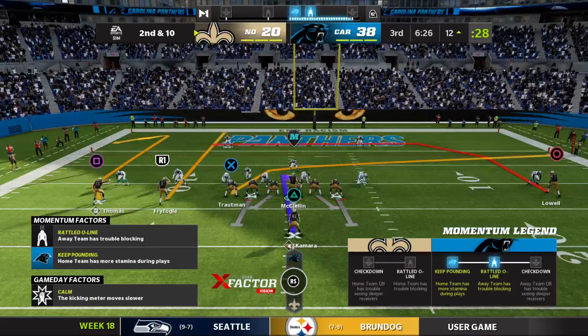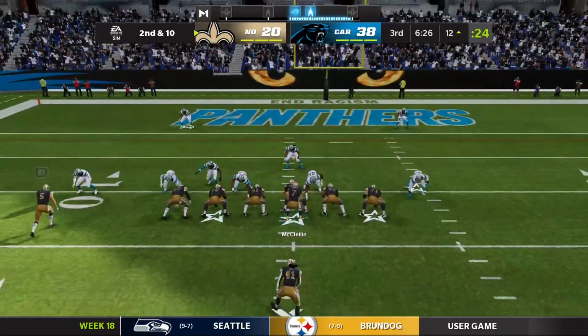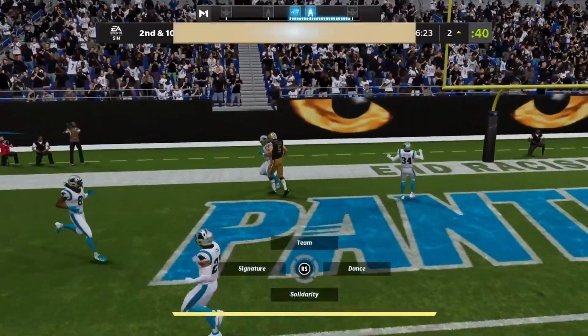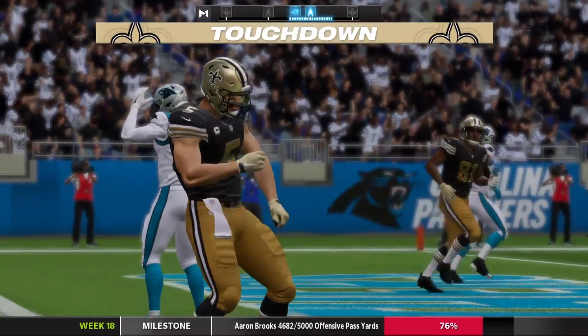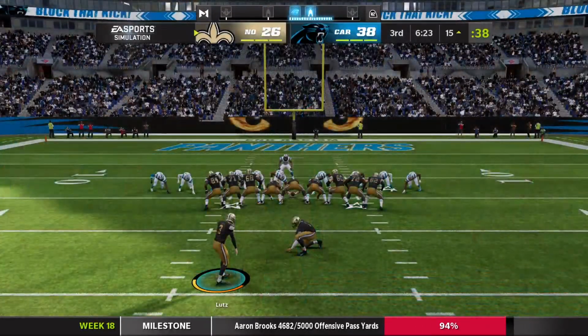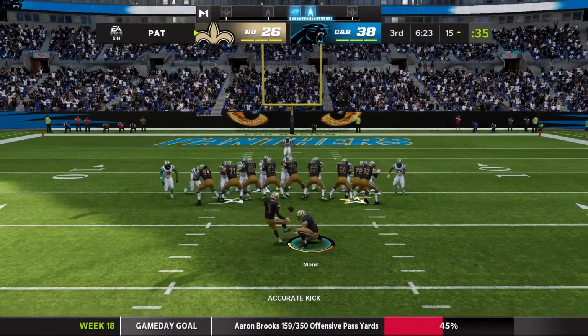2nd and 10. They'll drop to throw. And he's got him. It's caught in the end zone. Touchdown, New Orleans. A great effort there. His 2nd touchdown of the game and his 9th on the year.